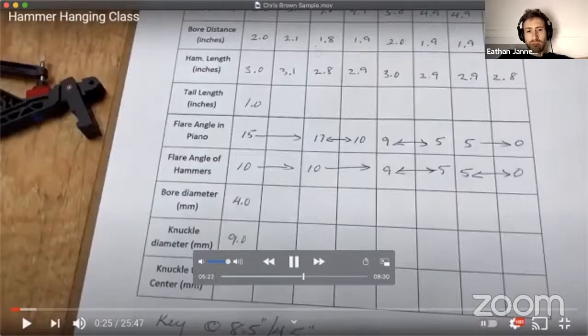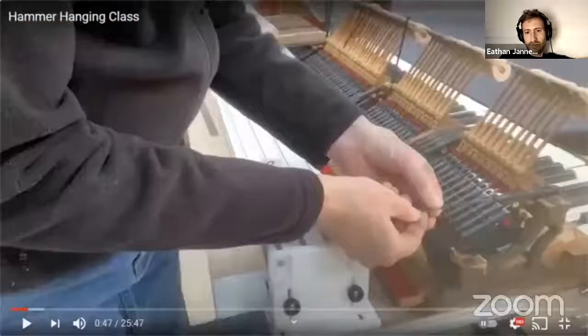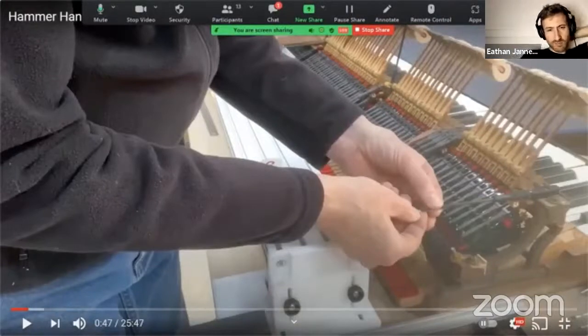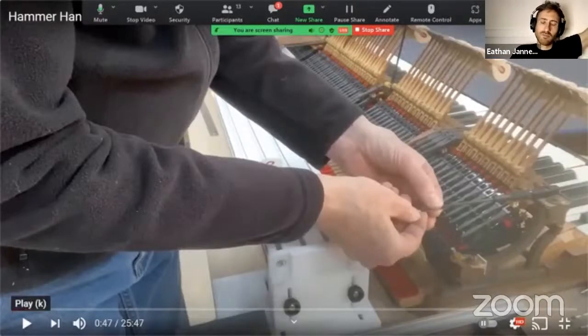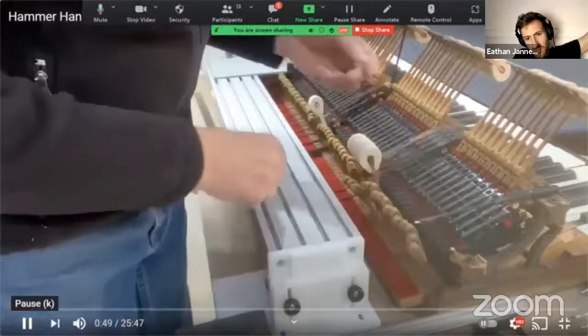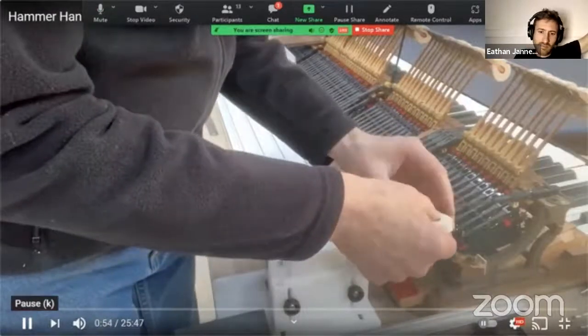So what I do is deduct the 3 inches of the template from the 5 inches of the total measurement to get the bore distance of 2 inches. So anyway, I'm putting this on the shank. Another way to do it, which you'll see later on, is to just put it in the bore hole. But anyway, I'm taking up the slack so that I can have a firm sample. It actually works better putting it in the bore hole than putting it on the shank.